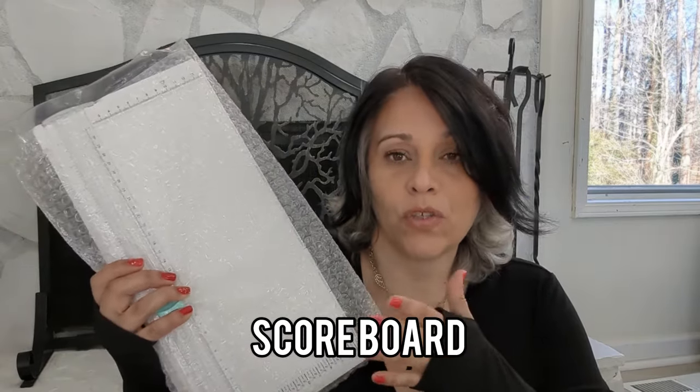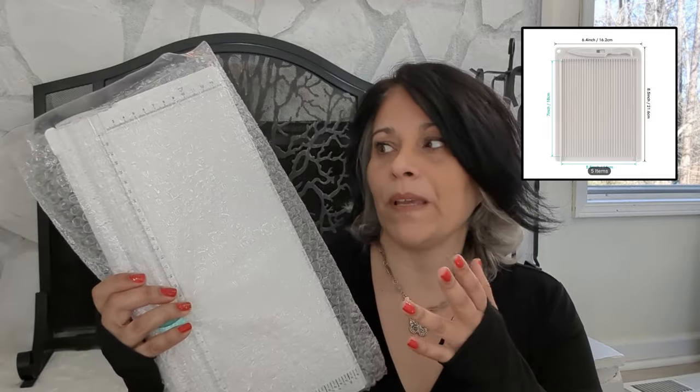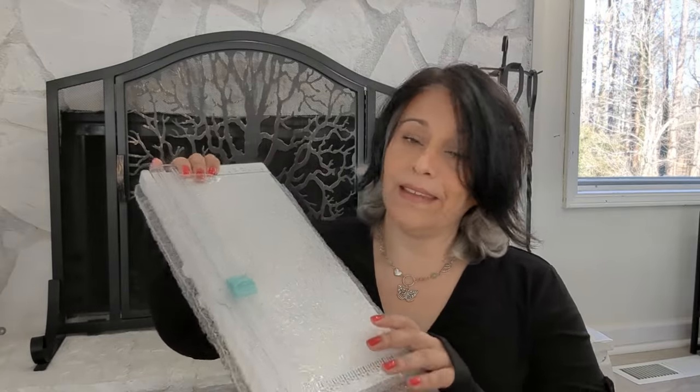The other thing that I wanted to buy, but it was expensive in other stores, if you go to the local stores, like for example, Hobby Lobby, Michael's, even Amazon, is a bigger score board. Because I have bought the small one, this one, but I wanted a big one because sometimes I'm working with a 12 by 12 paper and I want to score something perfectly. So all that to tell you that this is, I think, almost $12, and it is really, really nice.